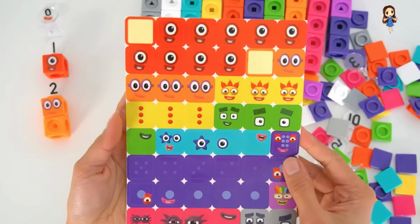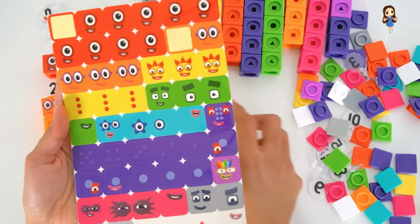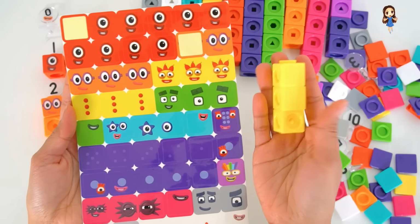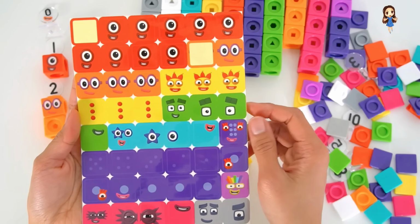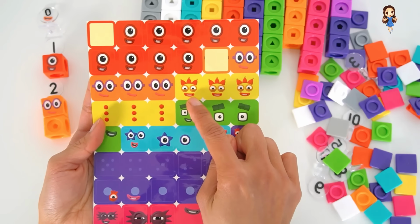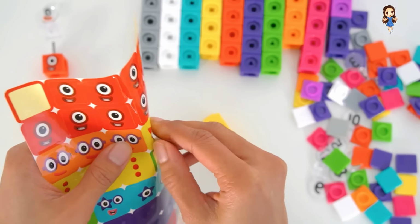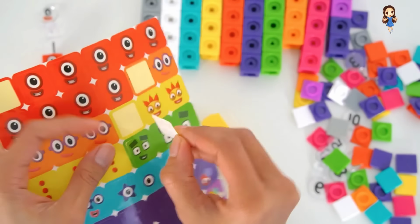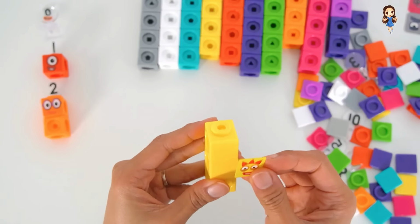Which face should we choose? Do you know which face should we put on these yellow cubes? Of course, we have to use the one with a yellow face. Let's get it. And of course, attach it right here.